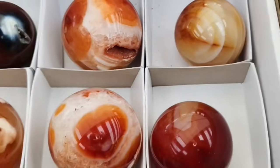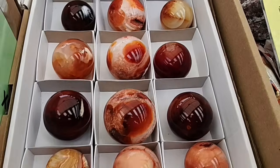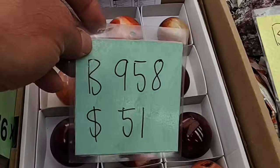Very nice flat of cornelian spheres. 1.56 kilograms. This flat's going to cost $51. That's flat 958.